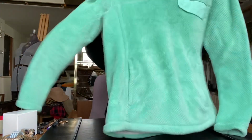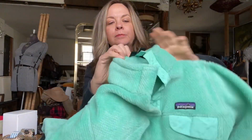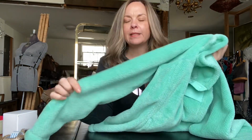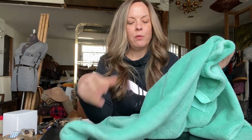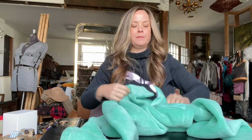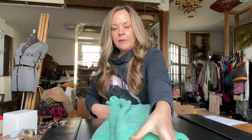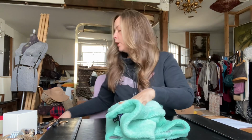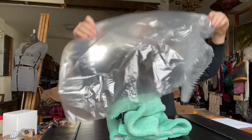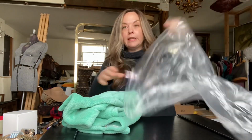So the next item that sold is this Patagonia T-Snap jacket. Now, I had actually bought this for myself on Poshmark, but in the pictures, I thought that it was a dark green, and I wear medium in all my other Patagonia items, but this was a little bit too snug, so I decided to reposh it, and I had paid, with shipping and tax, $31.59 for this. And I listed it for $59 because I wanted to at least get my money back.